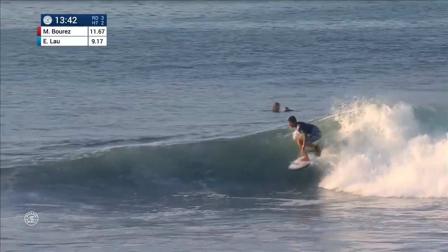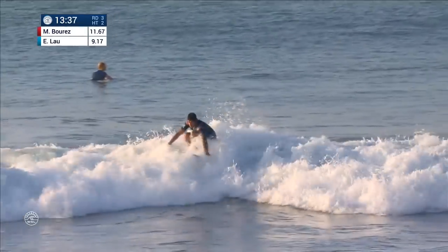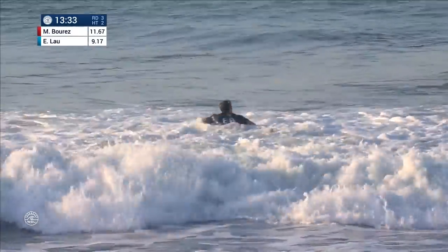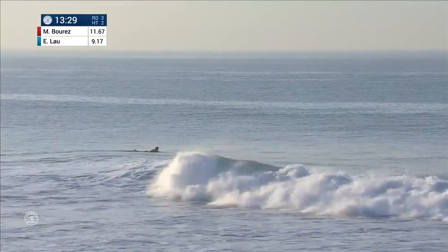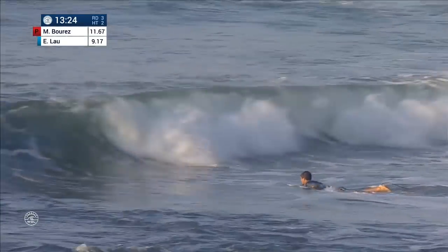There's that quick little whip in a small space. He has an air section. Slaps that reverse out just to sneak in some variety. Zeke trying to ditch that. 3.5 is a low score. Needs a 6.01 to take the lead off Michel. Both waiting for scores. 13:25 to go.